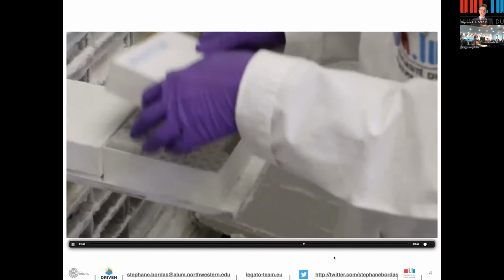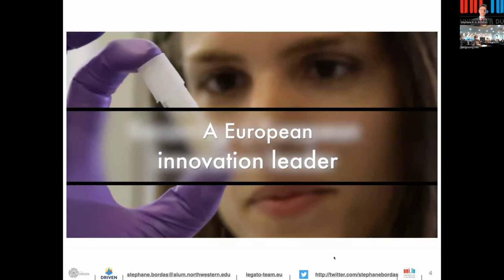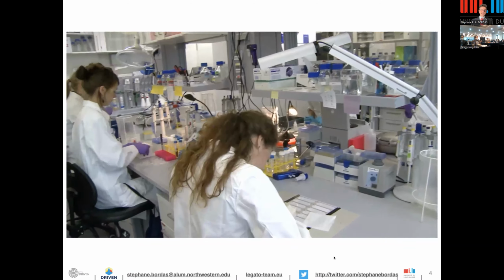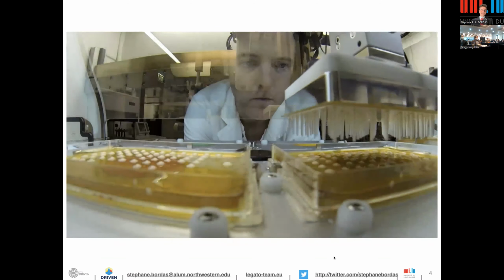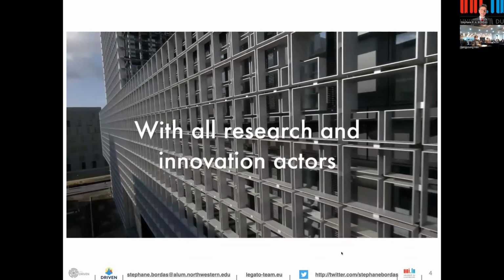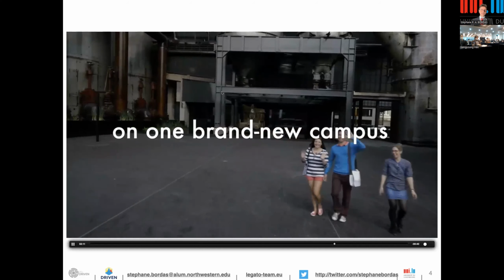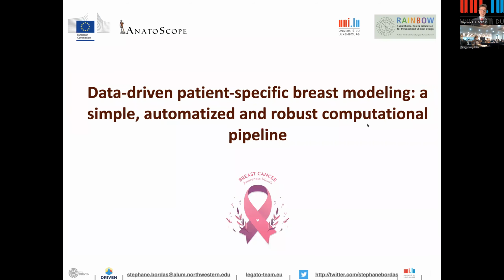I just wanted to tell you also that we have one of the biggest HPC in Europe, in Luxembourg, which is led by Pascal Bouvry here in the university, and is extremely helpful for the simulations that I will show. And I would like to thank that support, and also to look at this building, because this is a building you will see again in the rest of the presentation.